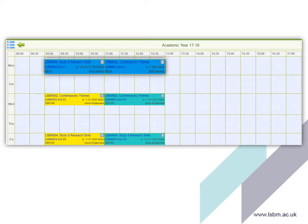In yellow, these are seminars. In light blue, these are workshops. And again, on your timetable, you might have different times. So you might start at 9 or at 11 or at 1. And seminars and workshops will always appear in this order on your timetable.